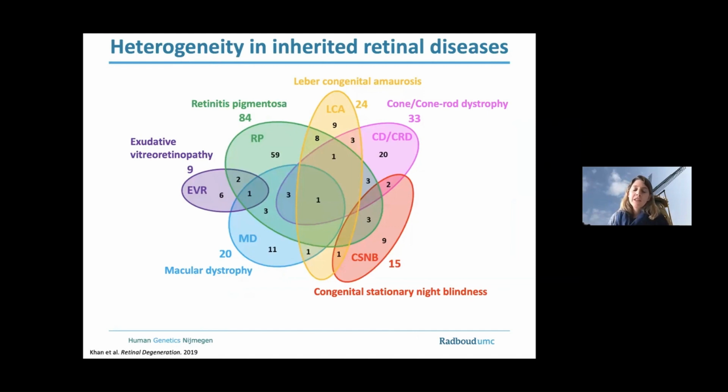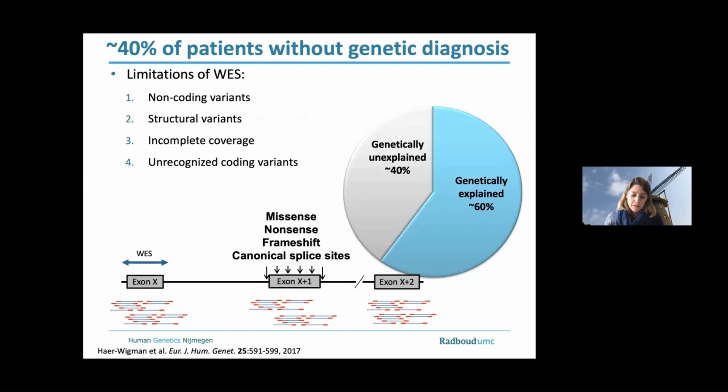So all the clinical phenotypes that you heard about this morning are a wide range between rods and cones and severity. And what we know is that there are already more than 280 genes that cause these different types of clinical phenotypes. And one gene may cause different phenotypes, and one phenotype may be explained by different genes. And so for all the patients with an inherited retinal disease in a clinical diagnostic setting, we are currently still using whole exome sequencing. But 40% of all cases are still left genetically unexplained.